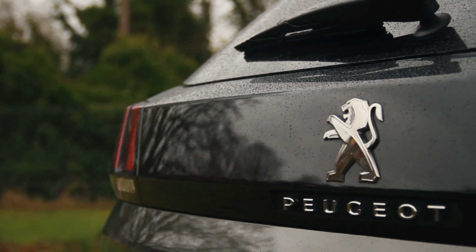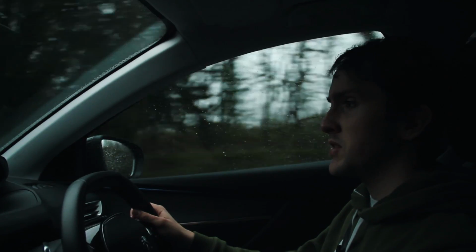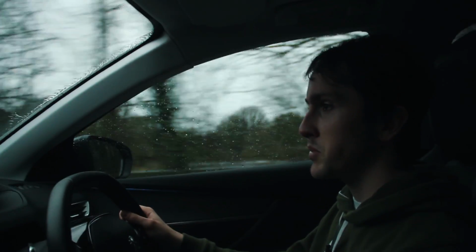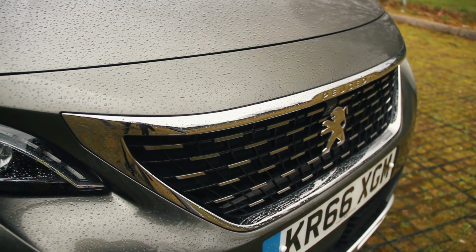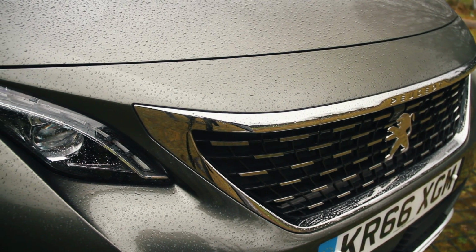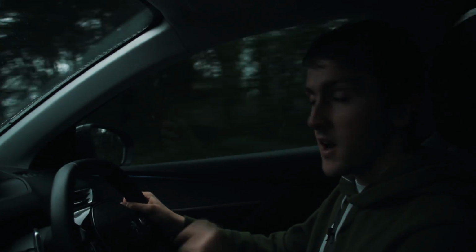Now this car is an Allure model, so it's kind of middle of the range, and it's £26,395. And for me, that just seems like really, really good value. It's not just the right price. I actually think you're probably paying a little bit less than you should, because look at the car as a whole. You've got a brilliant design on the outside. Yes, perhaps the front isn't as radical as the back, but it's a good design. And the inside is just so good. It's so smart and so different to other cars.